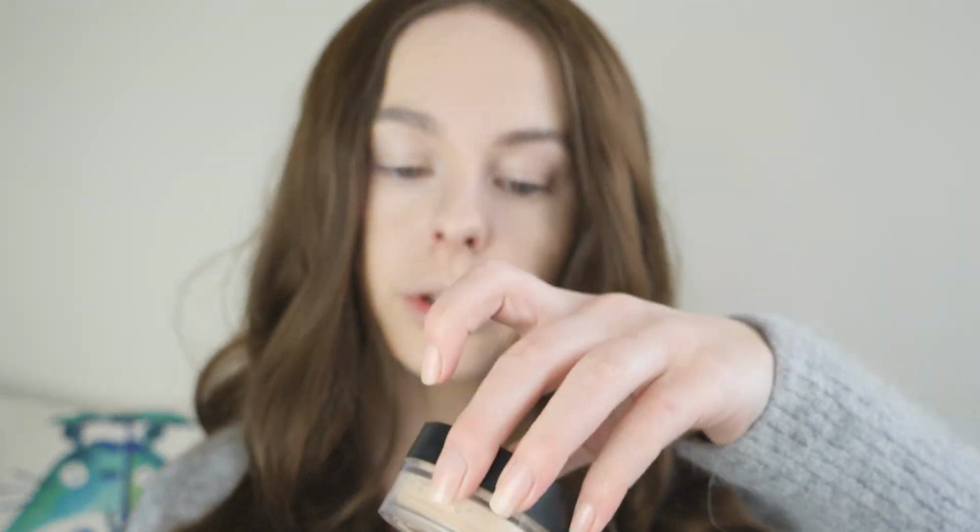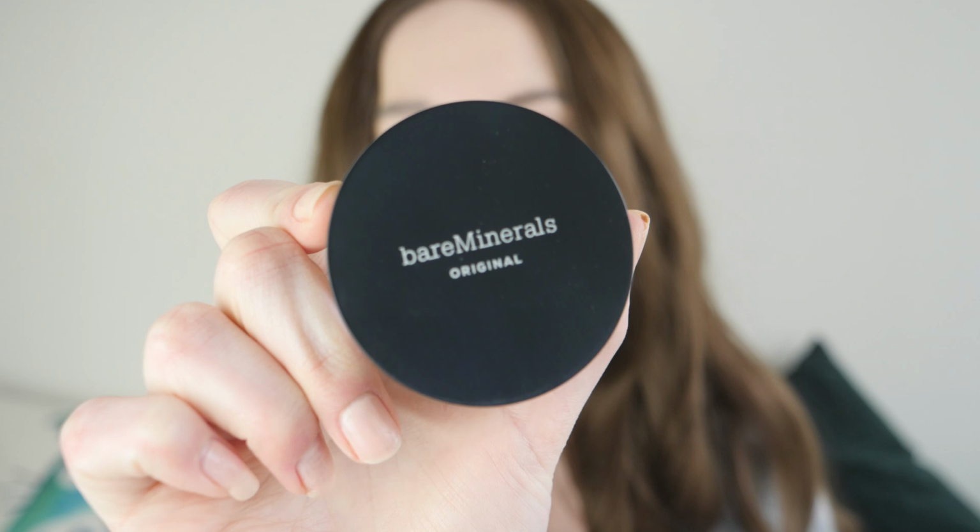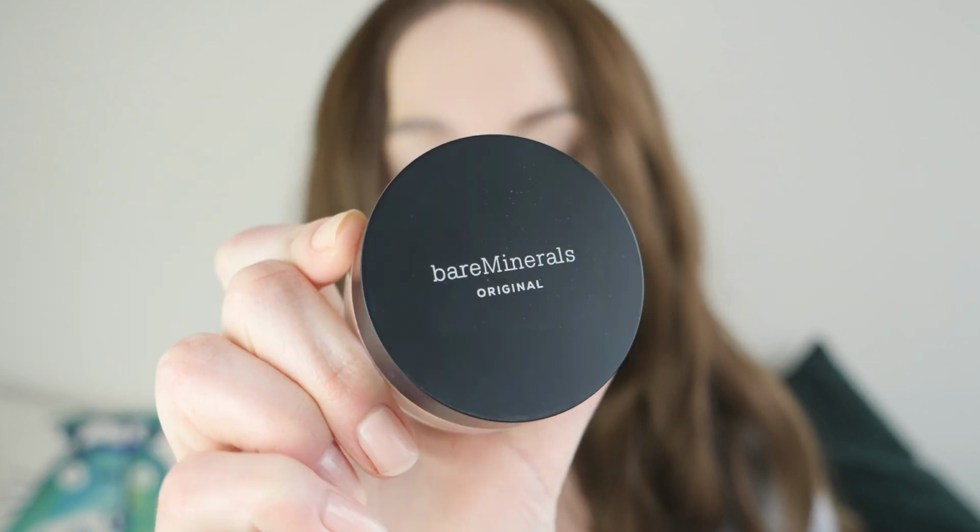Okay, now that that's done, we're gonna move on to a little bit of powder. I'm using the BareMinerals Original Face Powder. Now you're probably all wondering, how the heck are you gonna apply powder? I'm not actually gonna apply powder to my entire face. I'm only gonna apply powder to areas that I deem it necessary.